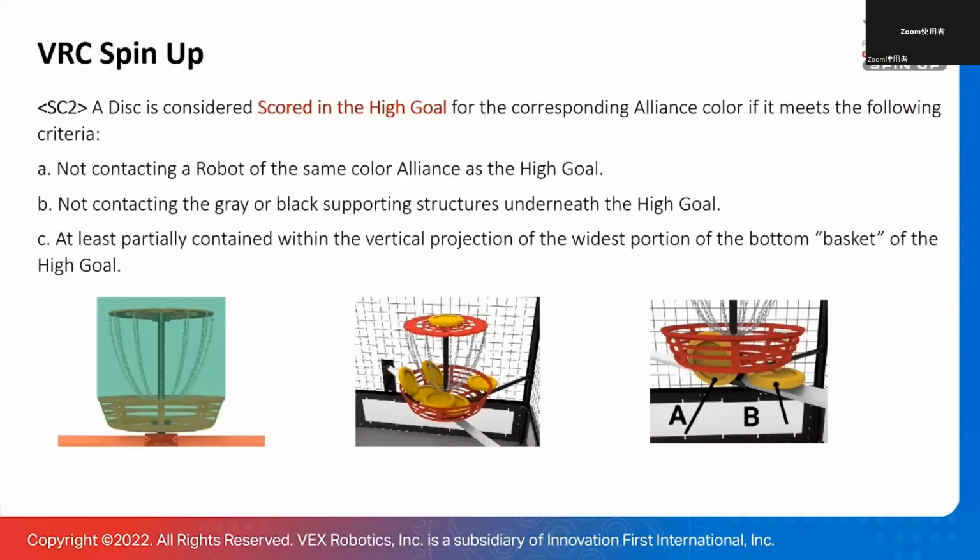The first one shows the 3D volume in which discs are considered scored in the high goal. All the discs in the second figure would be considered scored in the high goal for the red alliance. In the last figure, disc A would be considered scored in the high goal. Disc B would not be considered scored because it is contacting one of the supporting structures underneath the high goal.